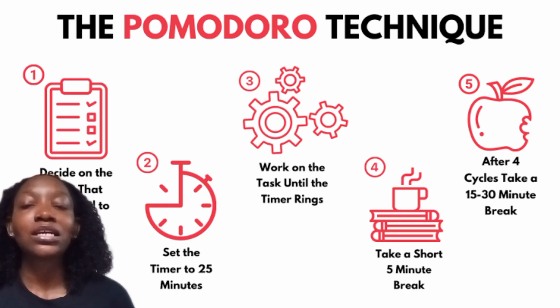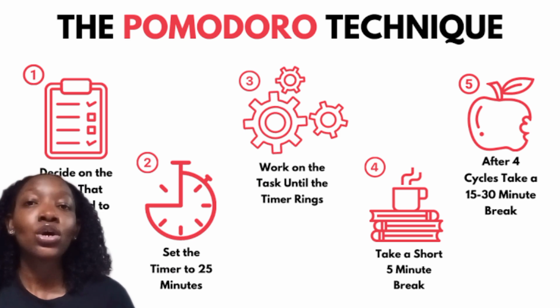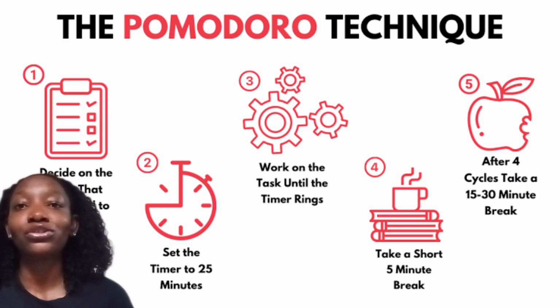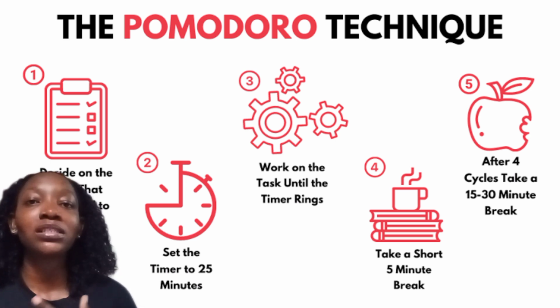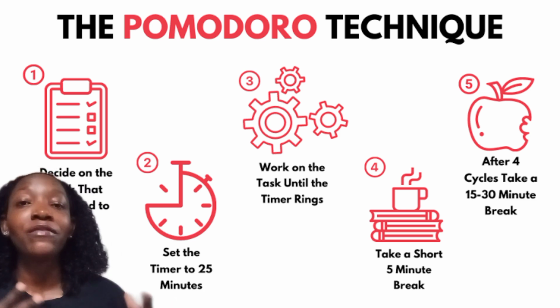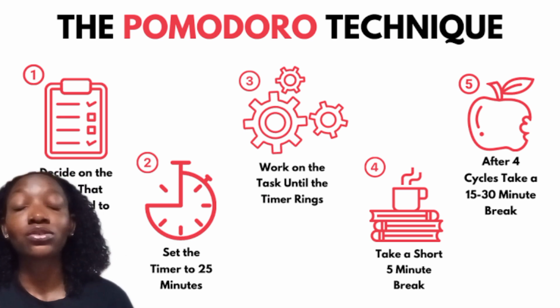It basically entails you setting a timer for 25 minutes, and during that 25-minute period you are going to be studying or engaging in a task with zero distractions, ensuring that your focus is 100% on what you are doing. After the 25-minute timer has elapsed, you set another 5-minute timer, a 5-minute break to rest from the studying and prepare for the next study session.